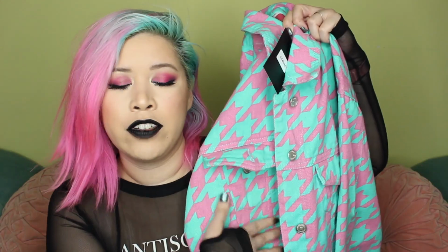Yeah, that's a real pocket. Put your Gushers in there. I don't know, what do people eat? Put some snacks in there. Perhaps a hamster. I don't know how you live your life. So yeah, this jacket is super cool.